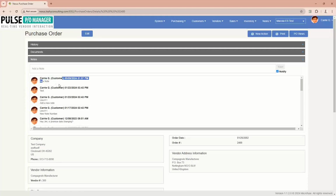So I'm going to know who did it, when they did it, what the note was, and if a vendor or let's say your purchasing manager puts a note in and they have this checkbox checked, an email will go out. For example, if I did it as the purchasing manager, it would go out to my vendor. There's a new note to read, and I would actually still know they could be in here. They could have viewed this. There's an acknowledge button that they would be able to choose to say, I've actually read that note.